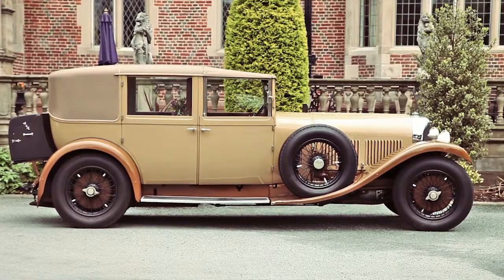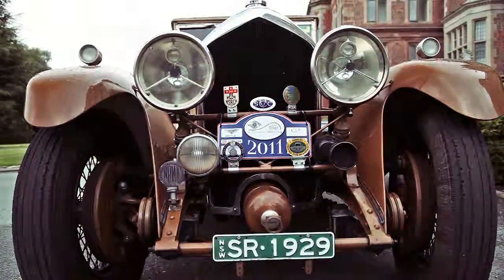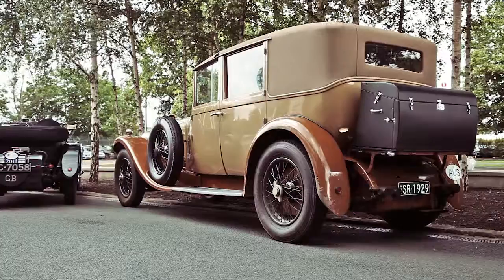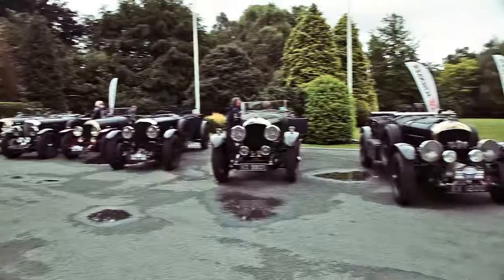It's a very special car. It was built for the Olympia Motor Show by H.J. Mulliner and Bentley when W.O. Bentley was still in the factory. Well, the miracle is that it's survived intact since 1929. So we feel very privileged to be able to own the car and to drive in it.